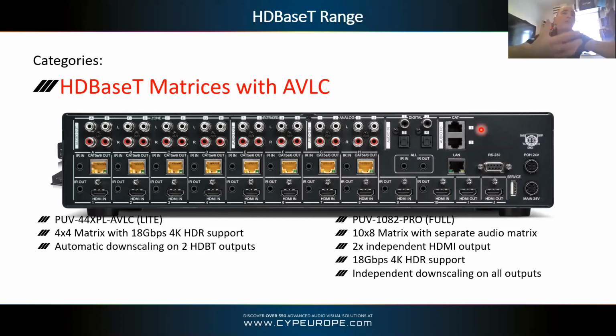So you've got lots of configuration on this as well, so you can set it up for audio-only zones or have reinforcement zones. The analog outputs there are designed to primarily mirror the HDBaseT outputs, but they can be used independently. And then you have 4 extended analog audio outputs that can be used for audio only zones, and then 8 different audio inputs plus the cat audio inputs and outputs.